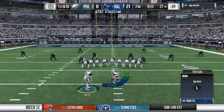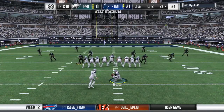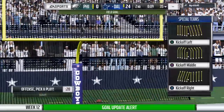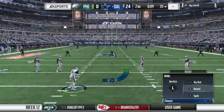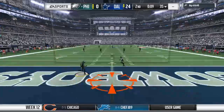And the Cowboys will call on Dan Bailey here. From the right hash, this from 44 yards out. And Bailey able to knock it through. And that stretches this lead even further. It's now 24-0. So a good snap, good hold, and that one's right down the middle. Never in doubt. Just the way you used to hit them, Brandon.